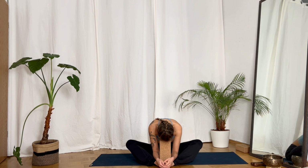And as you breathe, this inner wisdom, this light grows. The connection to yourself increases. Any judgment towards others diminishes. And the love and understanding for others grows.